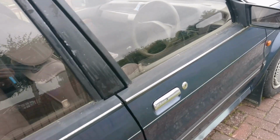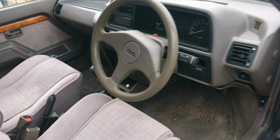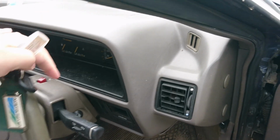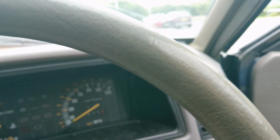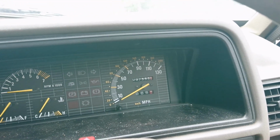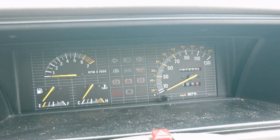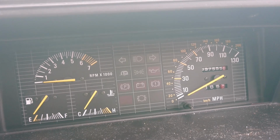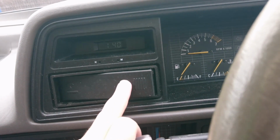We'll look at the dash. This is the dash that was common to all Maestros and Montegos after February 1986. And it just brings back a lot of memories for me because, as a lot of you will know, my grandfather had 5 Maestros in a row, and the dashboard is really familiar. This is the version I'm most familiar with: the rev counter and the little caravan symbol that lights up if you've got a certain type of towing system on the car, and the ashtray just on here, and the clock that's there.